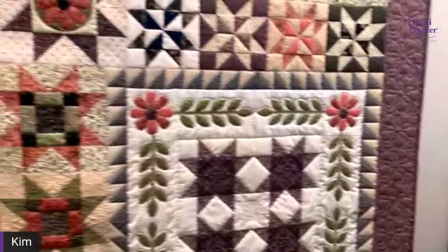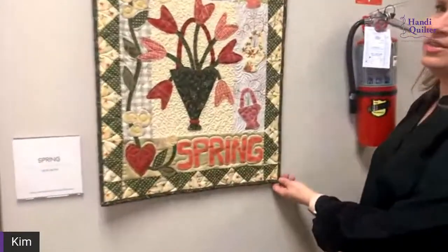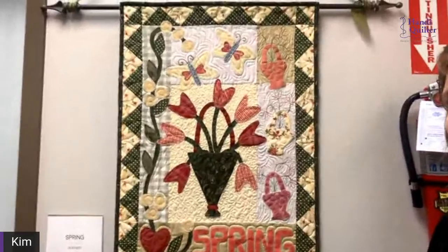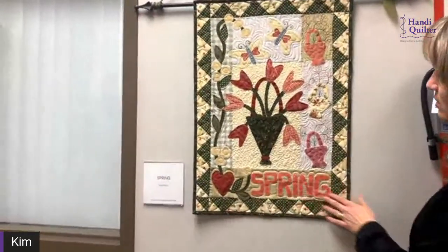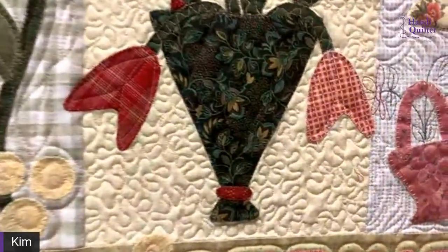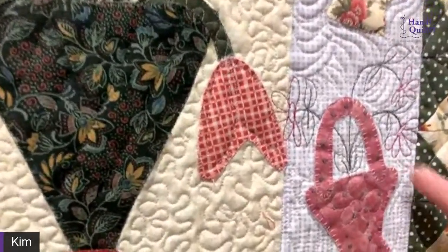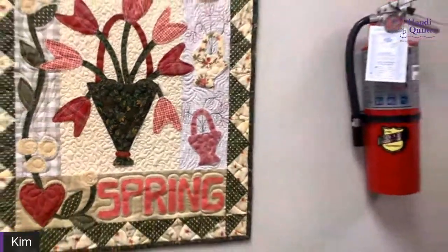Okay, let's see. Oh, and here's a really sweet quilt. This is by Vicki Hoth. It's probably one of the last quilts we still have by Vicki, right? Yeah, she didn't take this one, but this is such a cute one. This little spring quilt. She has some fun little quilting in there. Some applique, lots of thread work. It's a really fun quilt.